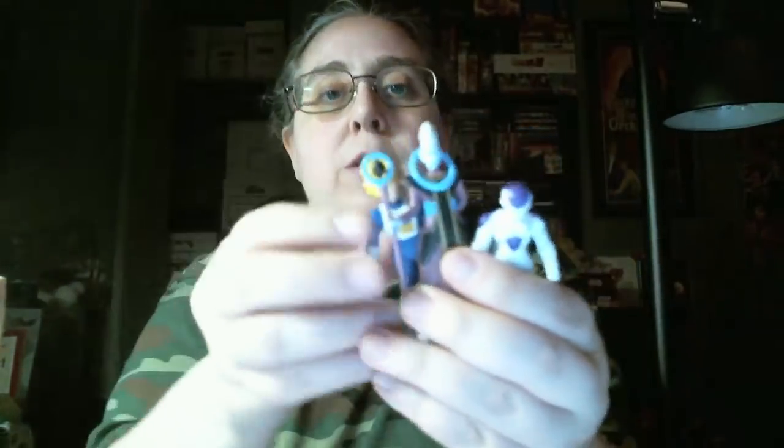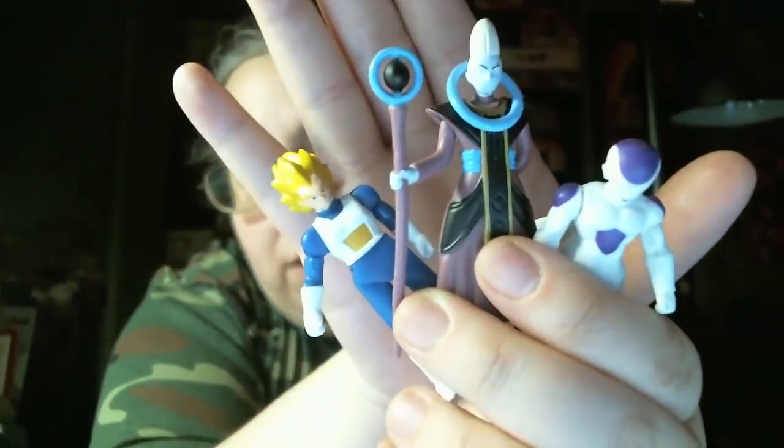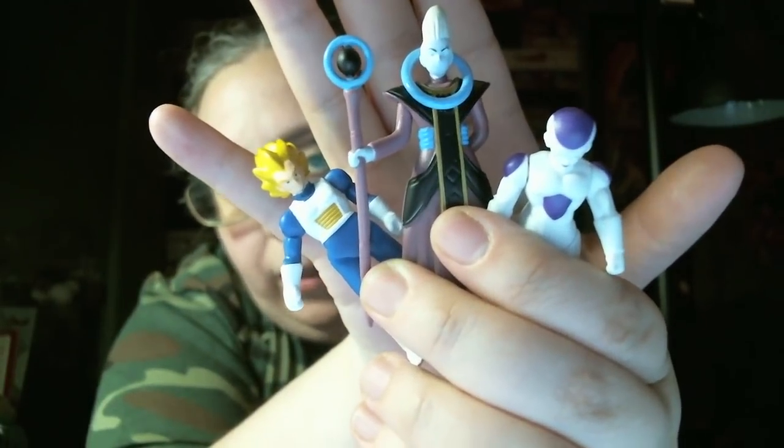I am a huge fan of spinning toys, so that was another thing that kind of attracted me to these. And once again, it's so great to be able to walk into a Walgreens and see some Dragon Ball merchandise there. It's been quite a long time since I've seen that happen.